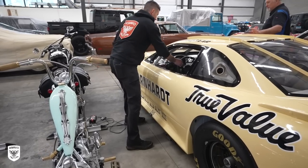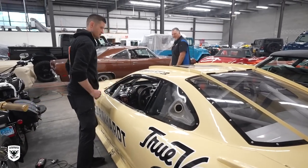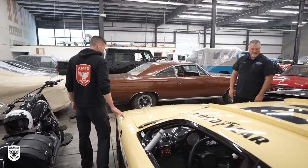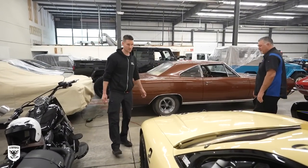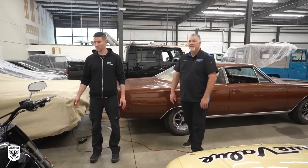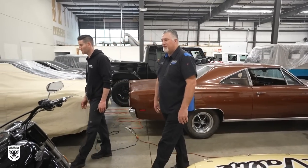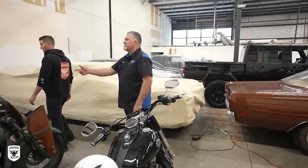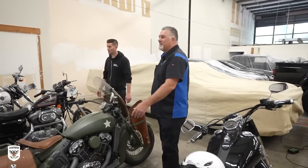Dodge Avenger. So yeah, really special car. Wow. This one's something else. All right, I see a plethora of motorcycles. Yeah, so we have your Harleys, your Indians, your Fat Boys, Harley with a sidecar. What the heck is that?